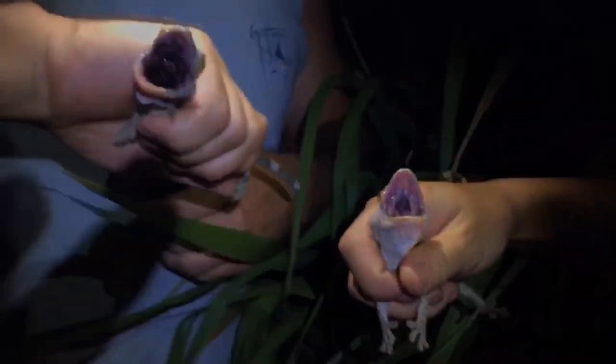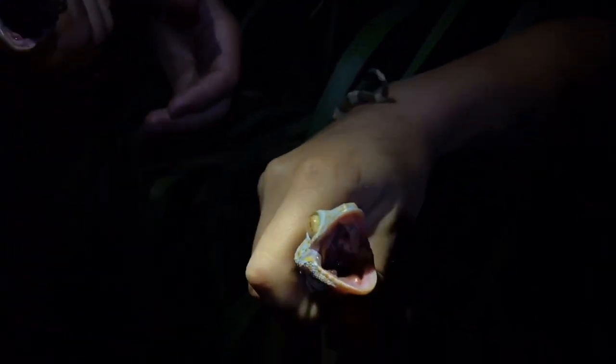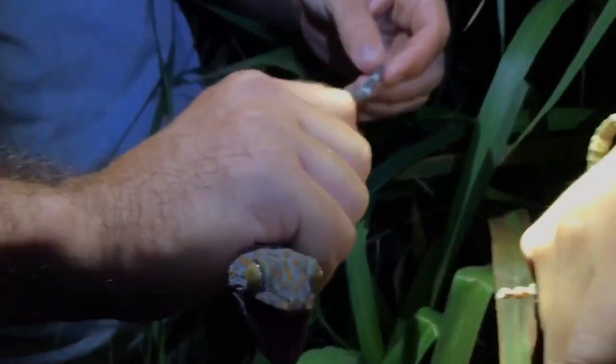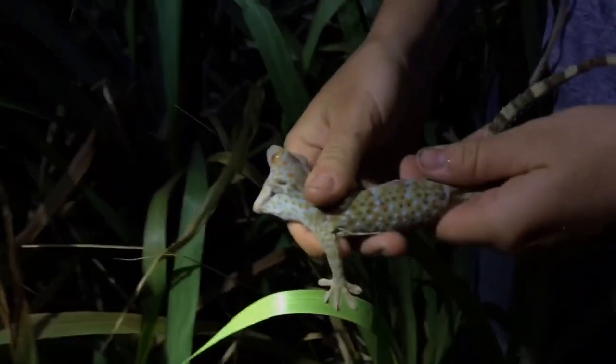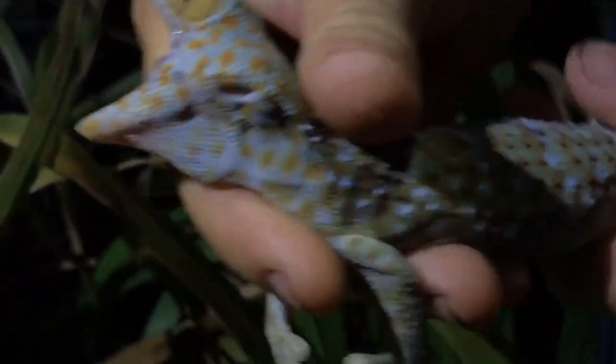Doubling up on Tokays. Nice. Good stuff, y'all. Check this out, y'all. Look, he's got a freaking bug in his mouth. Absolutely ridiculous, guys. Dude. Isn't that sick? That's a gorgeous animal. Isn't that sick, y'all? That's awesome. Guys, these are wild.